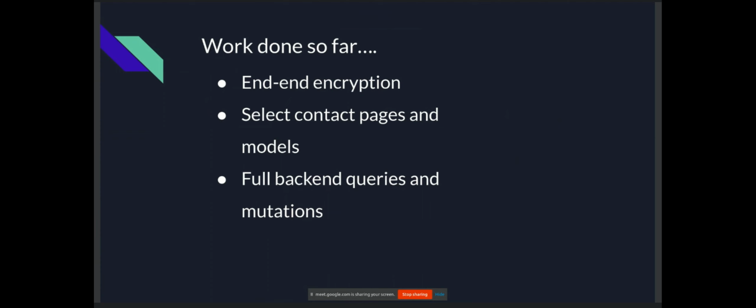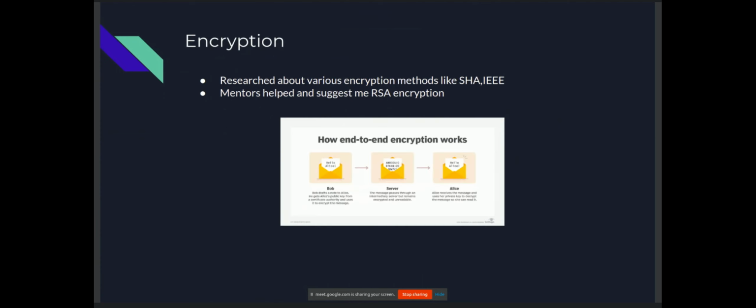So in the next one, there were many types of encryptions which we could have used. First of all, I thought of SHA encryptions and normal encryptions, but then the mentors Rutvik and Ritvik suggested that I don't go for that type of encryption because it's easily decrypted on the server. So we'll be going with RSA encryption. Now, what basically RSA encryption is, it's end-to-end encryption without the involvement of the server.